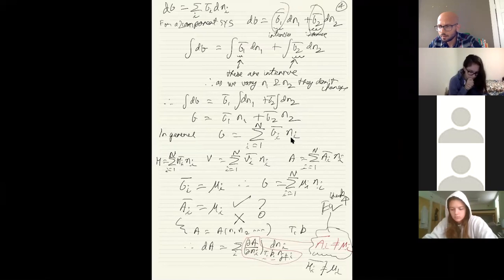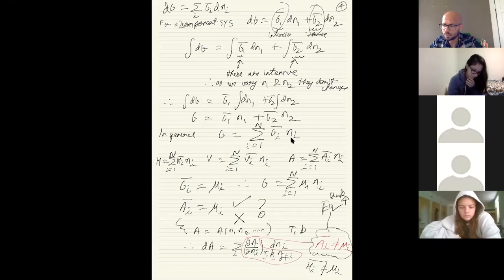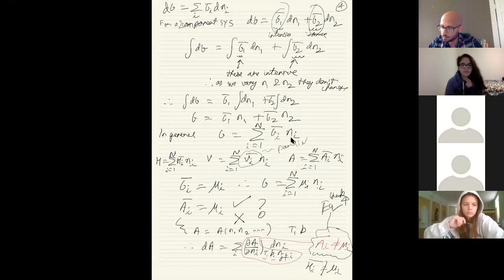So we can now integrate this equation, both sides. When we integrate it, the subtle idea here is that since G1 bar and G2 bar are intensive, they don't depend on N1 and N2. They can be taken out of the integral. So this becomes G is equal to G1 bar N1 plus G2 bar N2. It just falls out of the integral, or in general, G is equal to summation over i of Gi bar Ni. Same relations will apply to H, to V, to A, to any extensive quantity where all you are doing is defining something which is a partial molar.